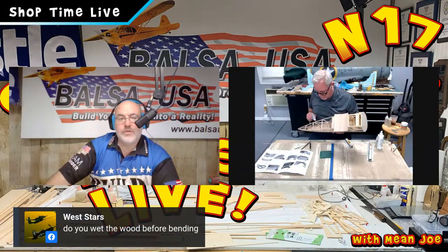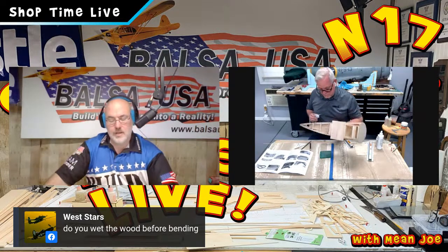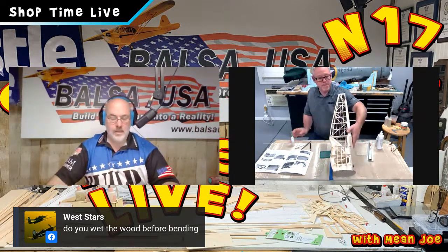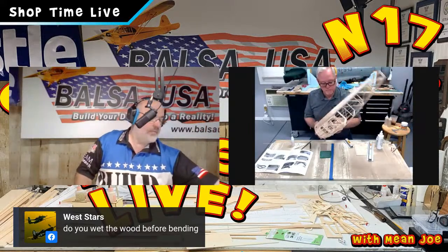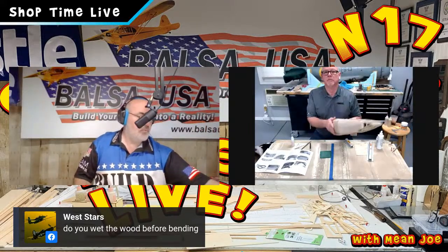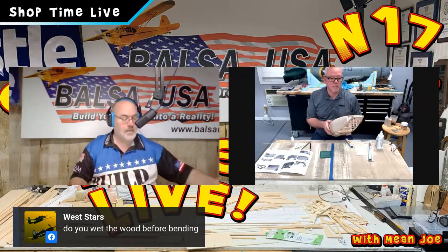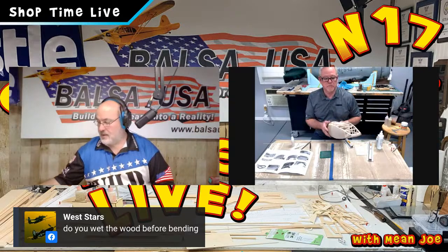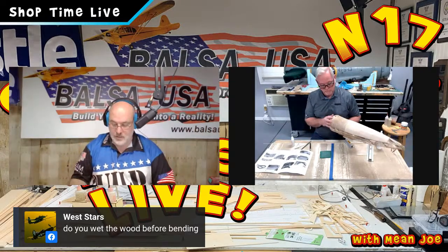Last week, Chuck showed that he took some quart cans and wet his sheeting down with some Windex or some ammonia, and then put rubber bands around it and rubber banded it to a couple of quart cans so that he could actually get the bend that he wanted on his fuselage. I did the same thing on mine to get my bend.